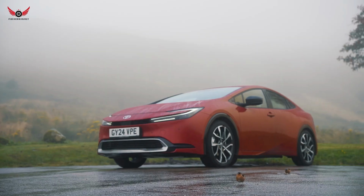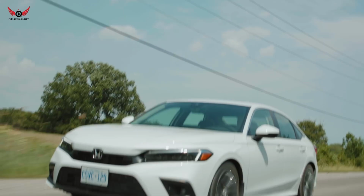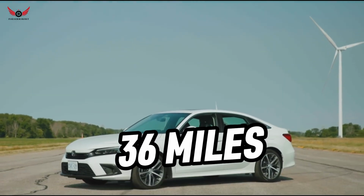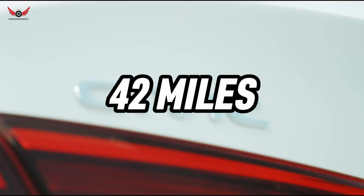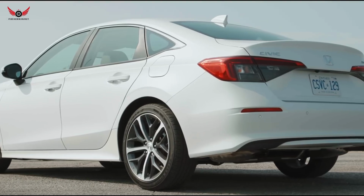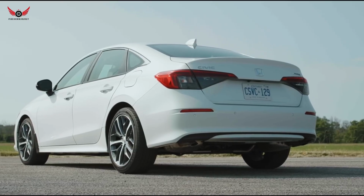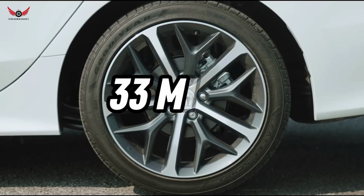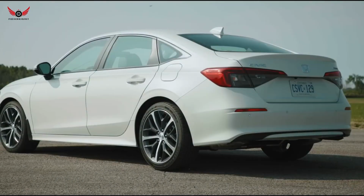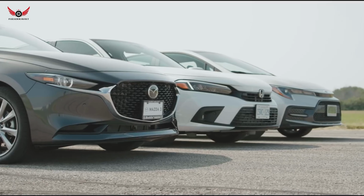Moving on, let's talk about the Honda Civic. Known for its longevity and fuel efficiency, this sedan gives you a solid 36 miles per gallon city and 42 miles per gallon highway. And don't forget about the Hyundai Elantra. This little powerhouse gives you a smart balance of fuel economy and affordability, delivering 33 miles per gallon city and 43 miles per gallon highway. These are some solid options for everyday drivers looking to stretch every gallon.